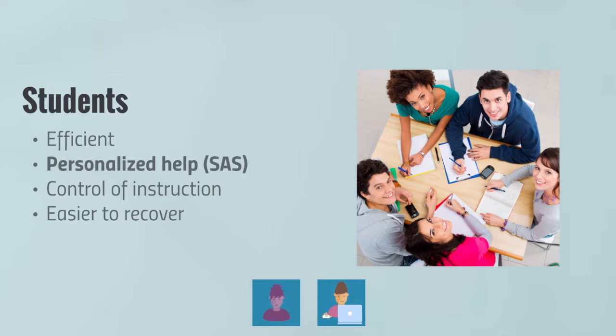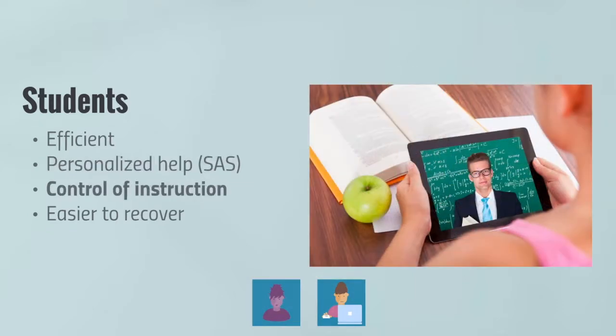Well, if you appreciate SAS, then you're going to love the flipped classroom. Most of the time, Bergman's class pretty much looks like a room full of students getting their homework practice problems done during SAS, with the teacher bouncing from group to group. When it comes to the videos, students gain direct control over the instruction they receive.